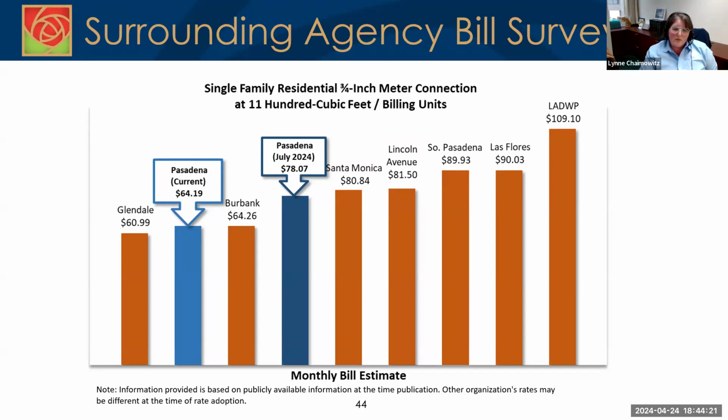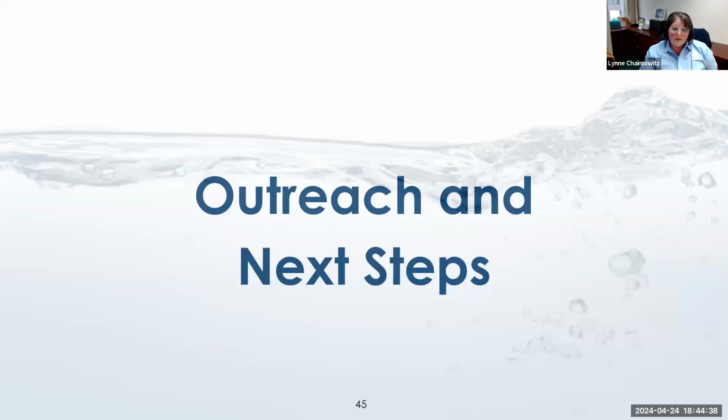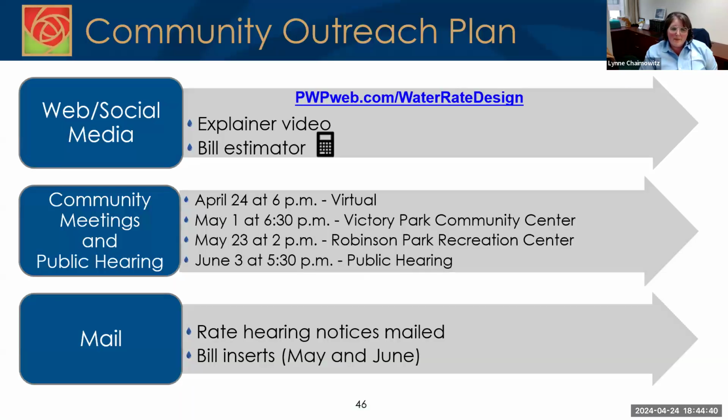And then with these changes, we would be at $78.07 for, so this is like that medium family. So we would still be on the lower end of other surrounding agencies for the water services portion of their bill. So, outreach and next steps.